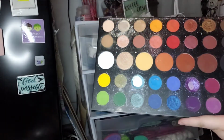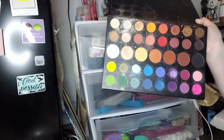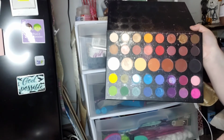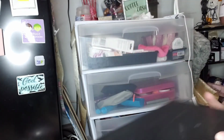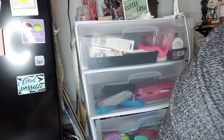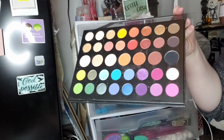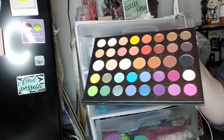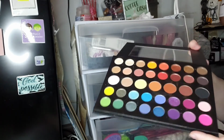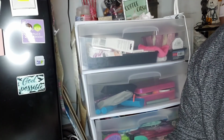And as you can tell, I pretty much use this all the time. That's why a few of the colors are almost empty. Really love his palette. And that's the regular size one. I also have the mini one as well. Like I said, I really love his palette. It has every single color you need, pretty much. So I have the mini and the larger size one of them.